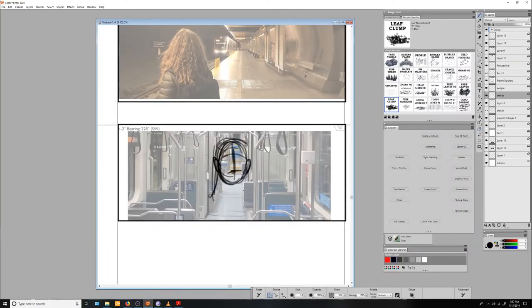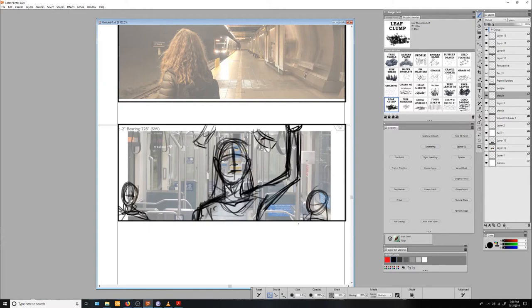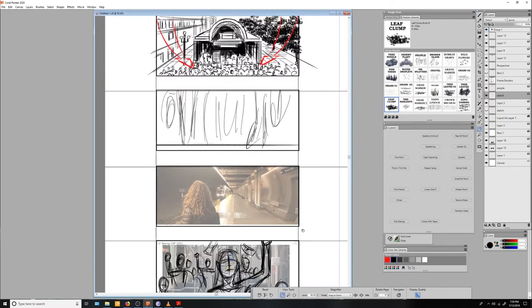Now, this is the pivotal moment in the story when all of the money will begin to rain down on our hero woman. So we're just going to very loosely sketch her into frame as well as all of the background commuters. And at the top of the frame here will indicate that the money is slowly beginning to drift down into the shot. Okay, so now we've got our first four shots laid out, which will take us from an exterior of the train station right up to the moment where the money begins to shower down.